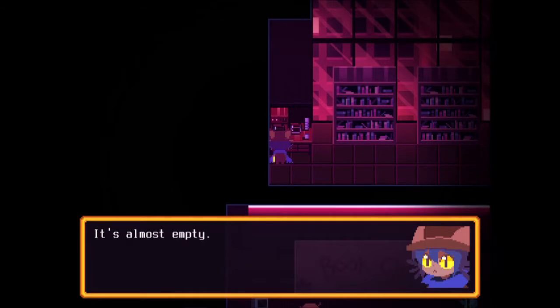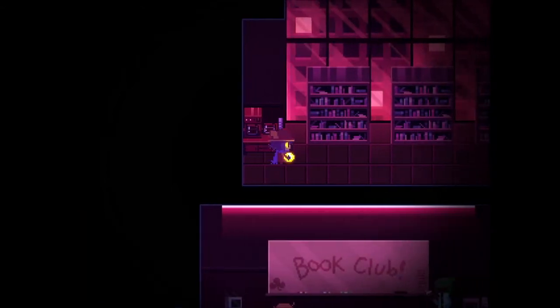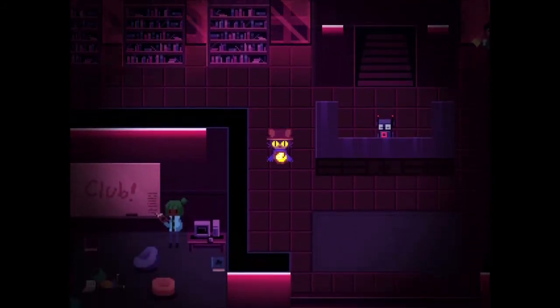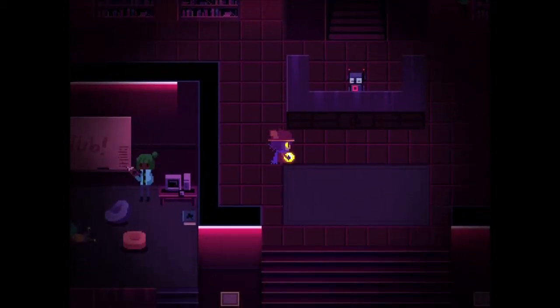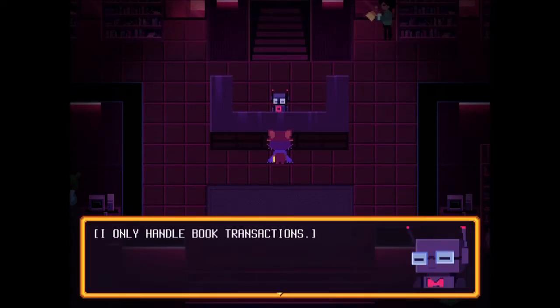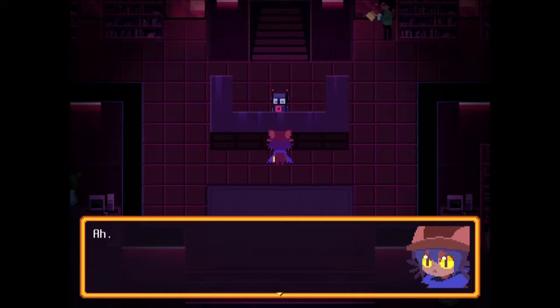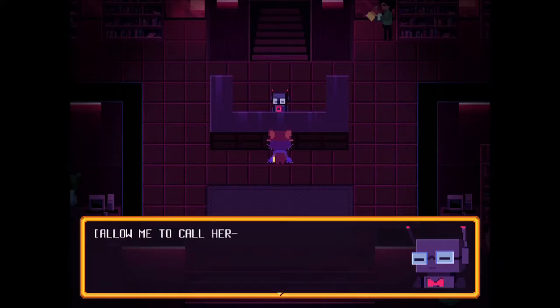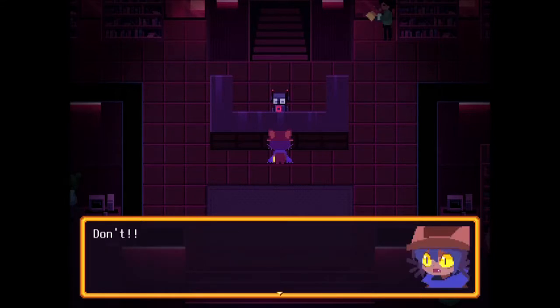A coffee machine. It's almost empty. So I'm guessing you don't give out library cards. I only handle book transactions for people who already possess cards. To acquire a card, you would need to contact the head librarian, George. Allow me to call her. Don't!